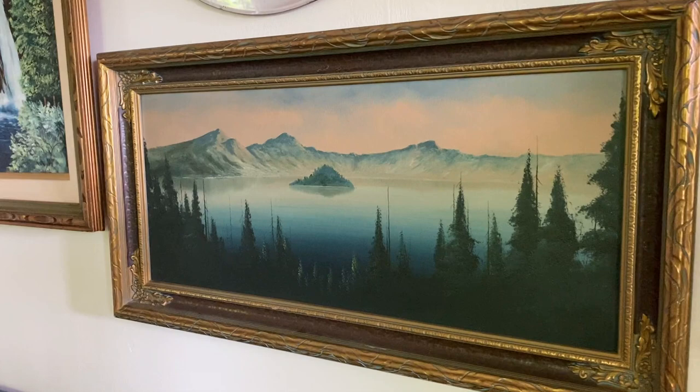Crater Lake holds a special place in my heart. It was one of my absolute favorite road trips I've ever taken with my husband. It's one of the most beautiful places on earth. The water is so blue. It doesn't even look real. It's incredible. When you see it with your own eyes, it just made me cry because it was so beautiful.